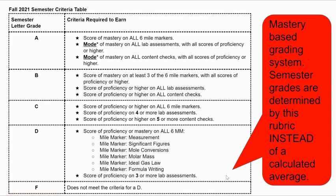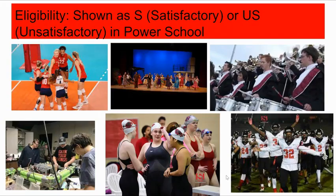And we send out, as a chemistry team, the projected criteria to show how we decide between an A, B, C, D, and an F at the end of first quarter.